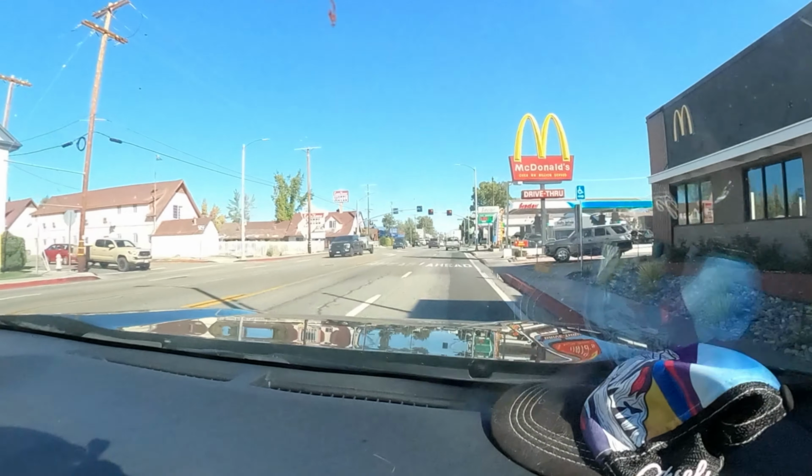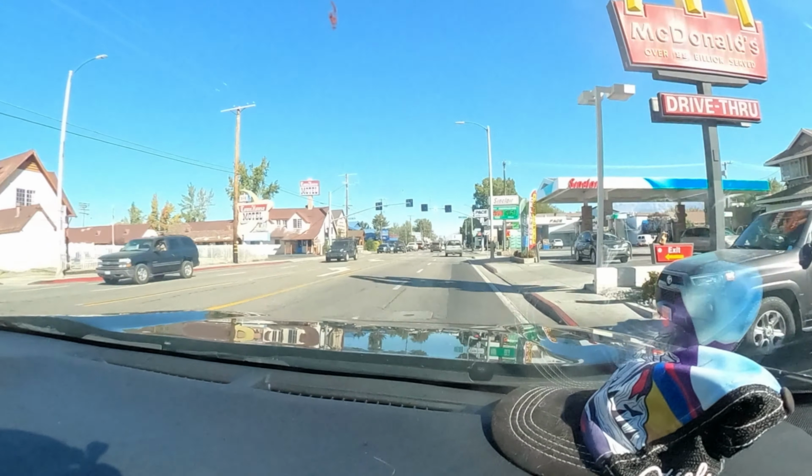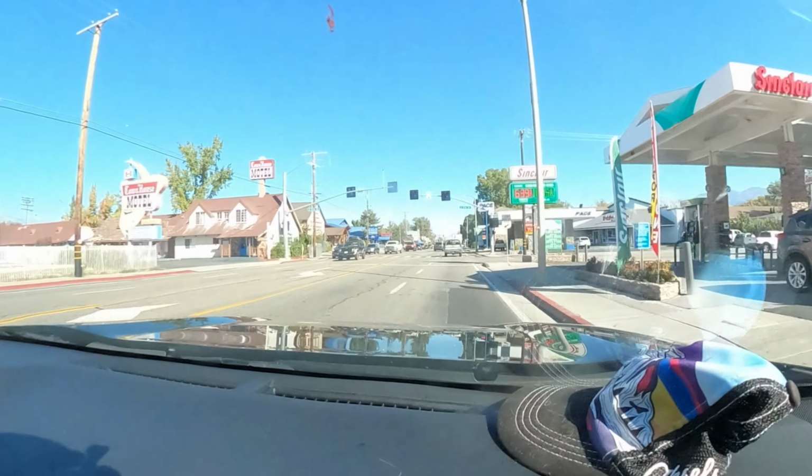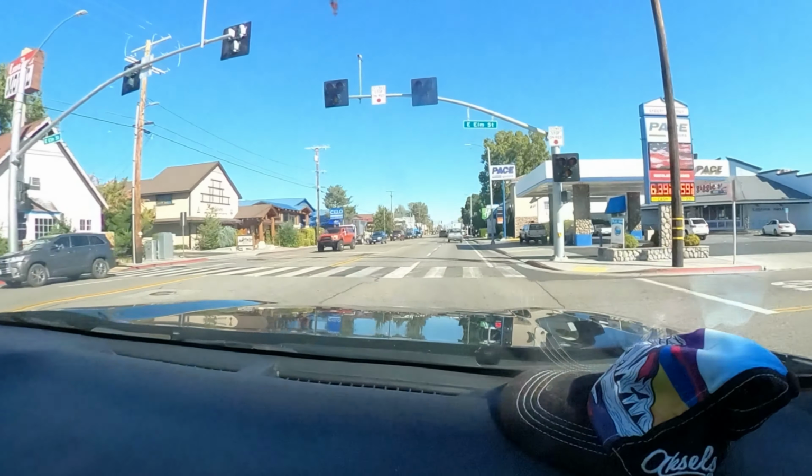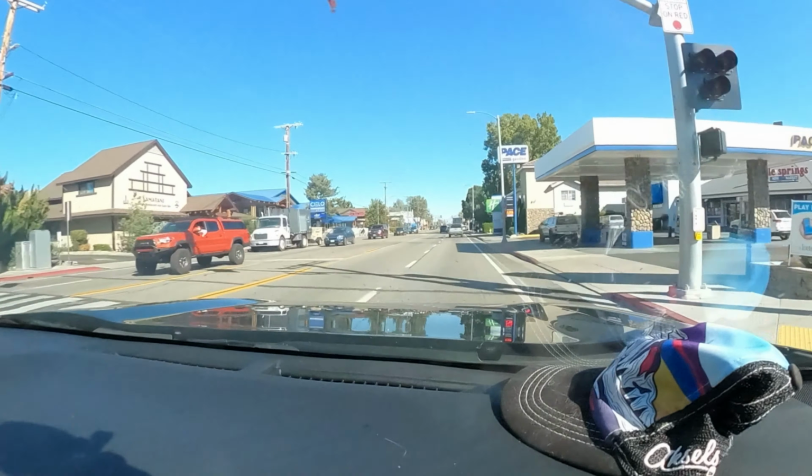Places to get gas in Bishop. The Speedway, which I just came from, and this Sinclair right here are usually pretty good prices, but I think the best place to get gas, the best price, is the grocery store up here.